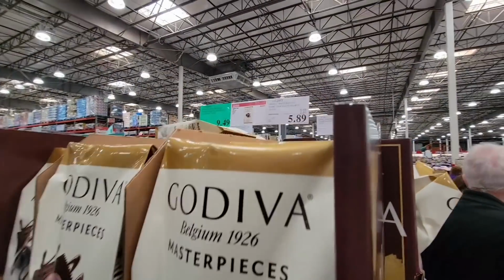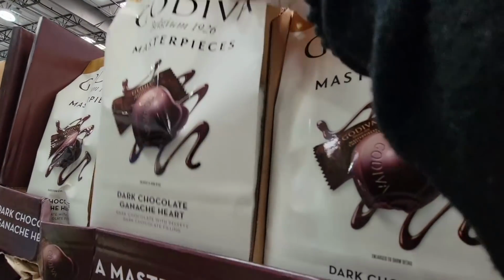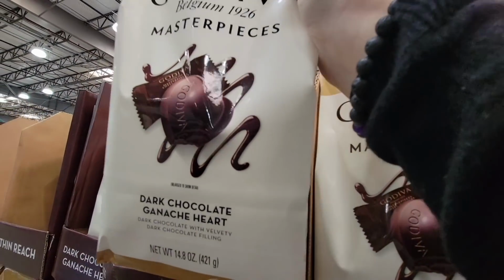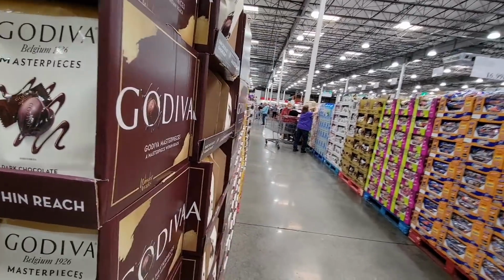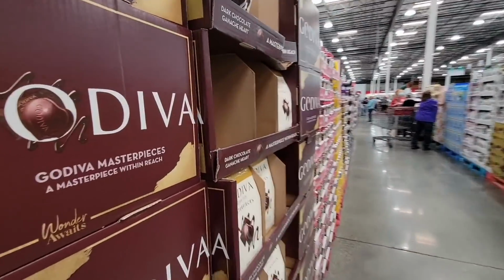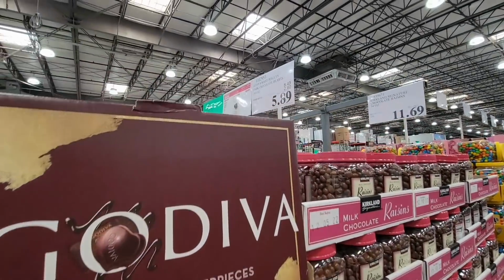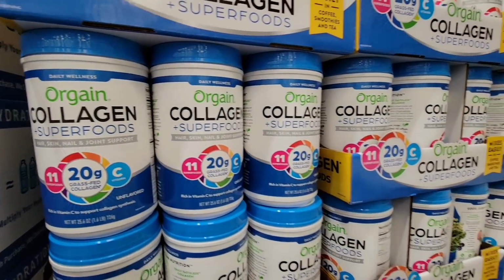Now, if you love Godiva chocolates like I do, for $5.89 for this bag, sold. I will grab that. My husband really likes these too, so I like getting those for him. Yeah, Valentine's Day is coming up, and that's how I treat him. Put a nice little bowl in his office, get a little sweet tooth, and it's there. Makes him happy. Makes me happy to make him happy.